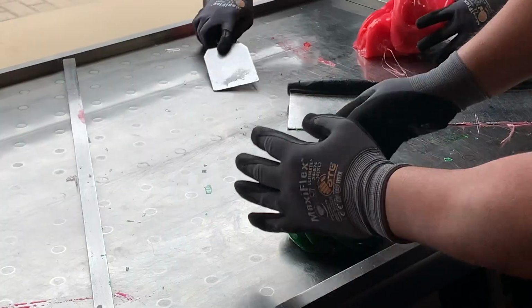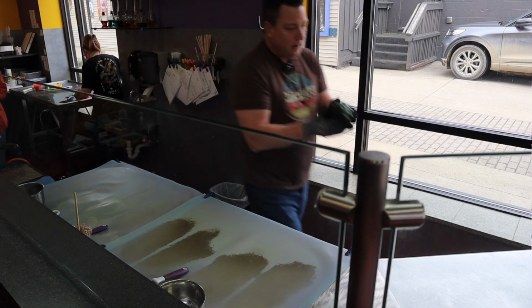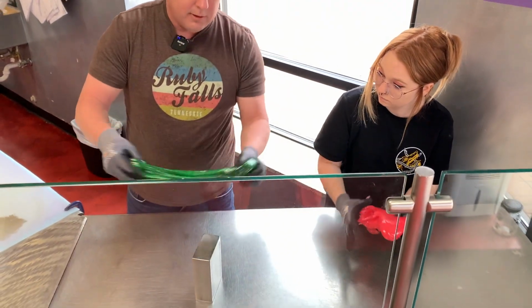All right, now that we can start to touch it with our hands, we're going to go over to the cool table over there briefly, and then the rest of the work's going to be done on the heated tables, which is important to keep the candy warm and pliable. Once it starts to cool a little bit, we're going to start to stretch the candy.